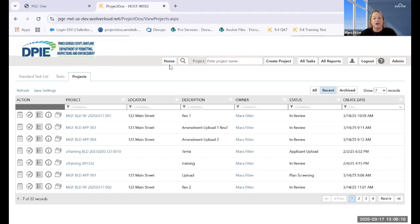Okay. The home button right here continues to bring you back to the home page, which is where we are. You'll notice also that as I'm hovering over that, I get a little flyover. It says view all tasks and projects. I like to say when all else fails, hover. So if you're not sure what something is or does, if you hover over it, generally it will give you a little hint.